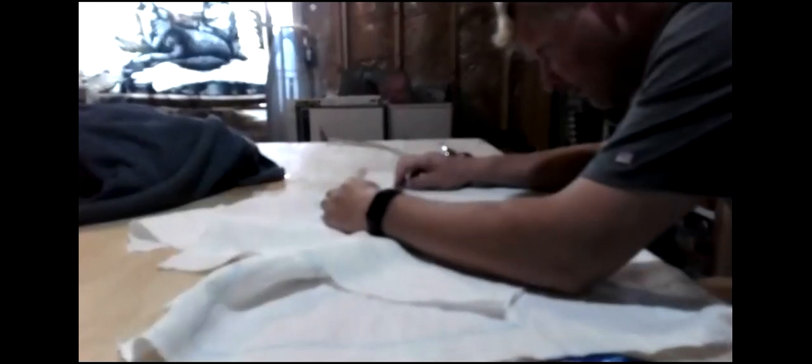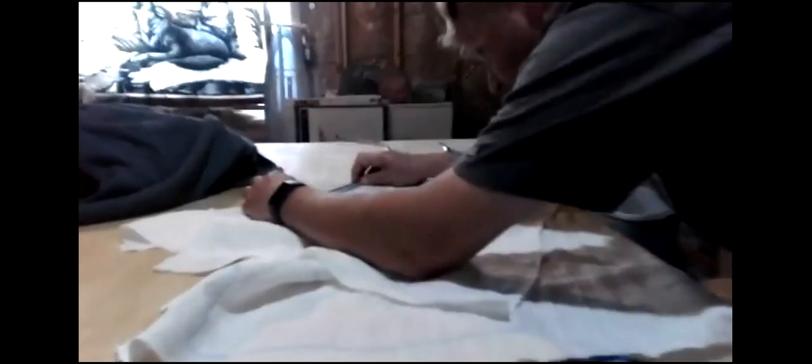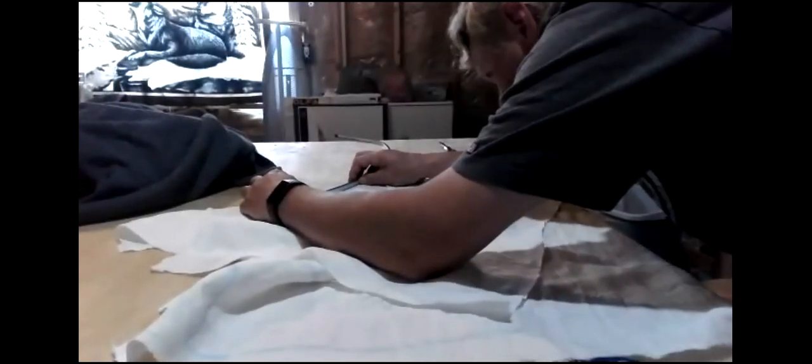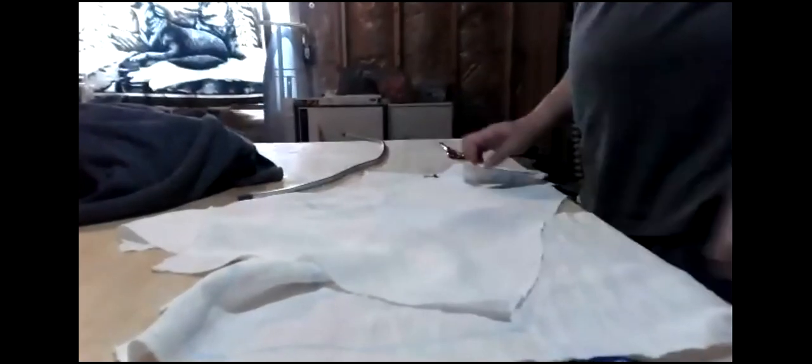Six there. What did I end up with here? Okay, so on the side seam on the back there, I've got 6 inches, and on the front side, I've got about 5 3/4. So I will be able to trim a little bit off of that on the bottom. And that'll be final. Fix that in just a second.